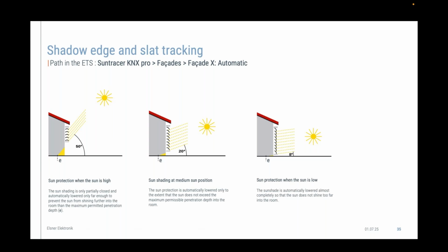Therefore, the sunshade is automatically lowered almost completely so that the sun does not shine too far into the room. This is also meant when we're talking about glare protection for the users inside.